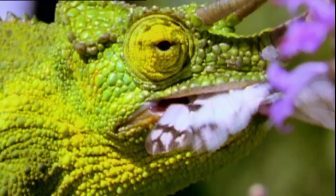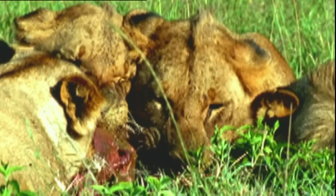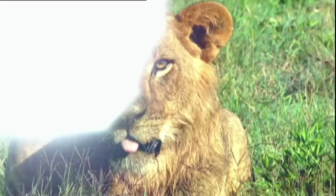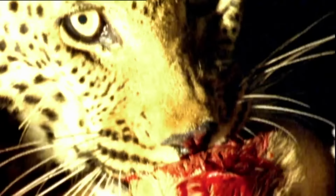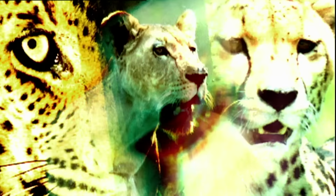Big cats are natural-born killers. They've got some of the best weaponry in the animal kingdom. Sharp claws help catch the prey. Huge canines do the killing. And back teeth shear the flesh into bite-sized chunks. Each big cat deploys its jaws and claws in a different way. And one of them has an extra weapon up its sleeve. But which one?